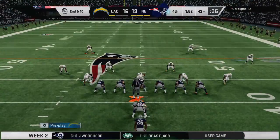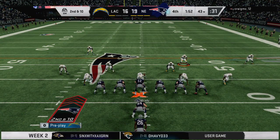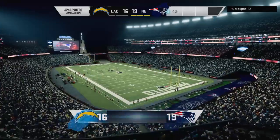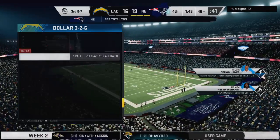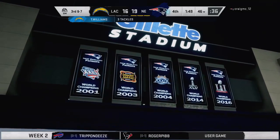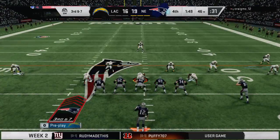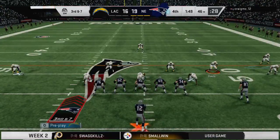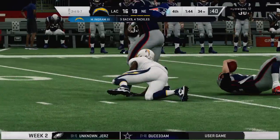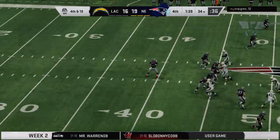Another running situation on the doorstep as they come up 2nd and 10. And it's Michel once again. Chargers going to use their 3rd and final timeout as they'll head to the sideline and talk over what to do next. New England on 3rd down. They've hit 4 of 7. This is 3rd and 7. To throw is Brady. And he can't get a throw away. He's taken down. Melvin Ingram able to record his 5th sack of the season.